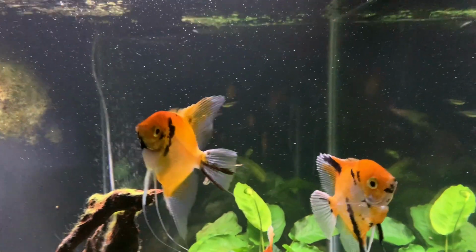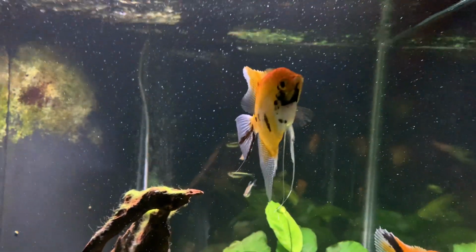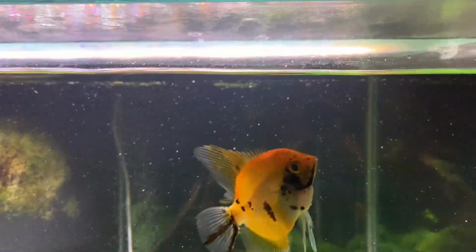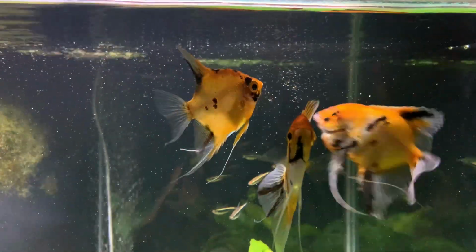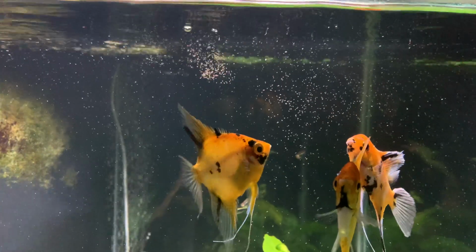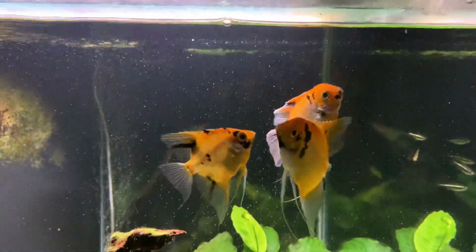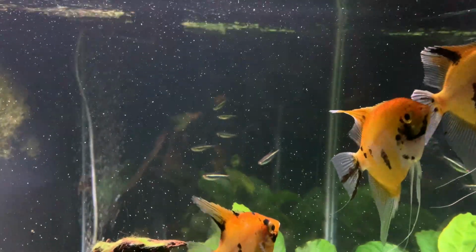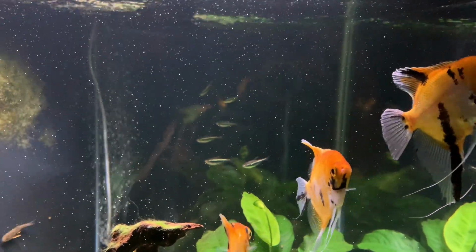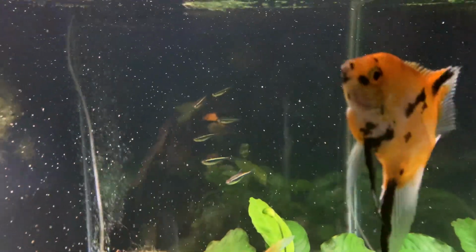So I wanted to try to get the black neons to come out. So I'm gonna try giving them some small food, even though the angels probably want some food too. I thought the black neons would come and get that, except that it's going everywhere. So I guess they don't have to come and get it.